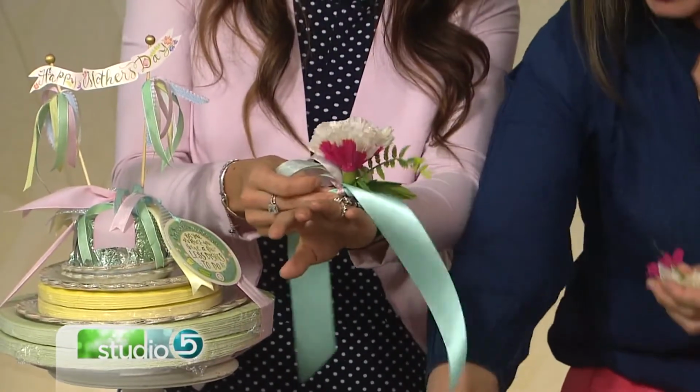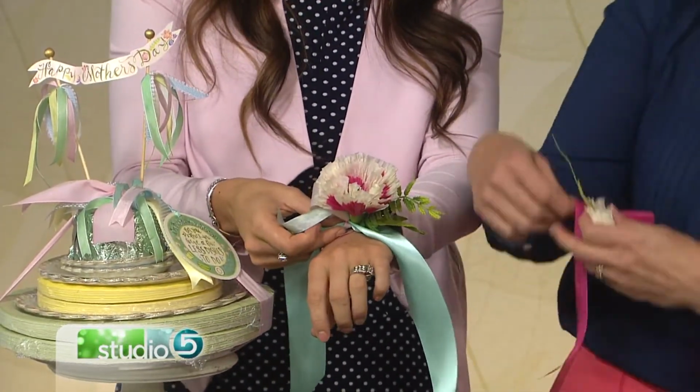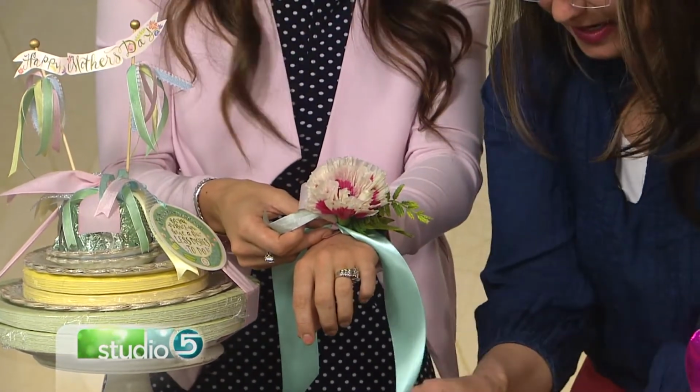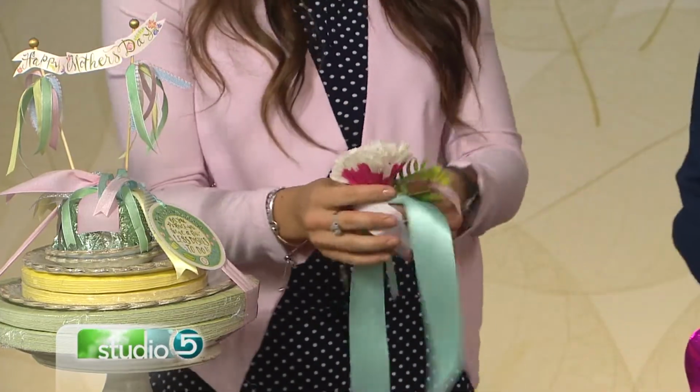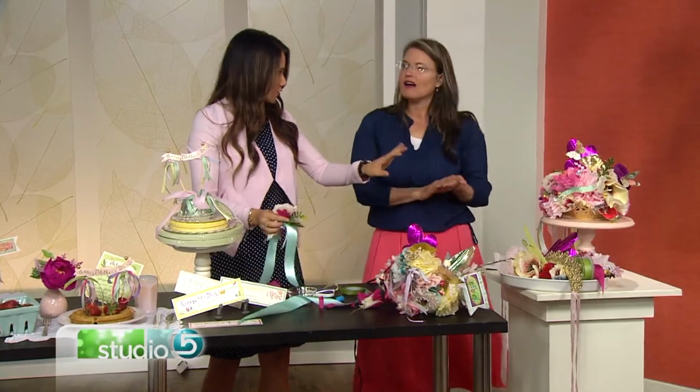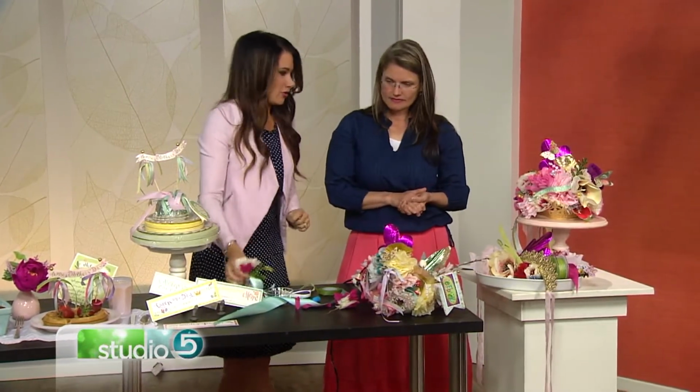Took the little stem and tied it onto the ribbon with a bigger piece of ribbon, just tie it around like this. Take your flower and tie it in there. Beautiful. So now this is very easy. The same technique applies with what you've done on the crowns, except you don't have the ribbon tying it.